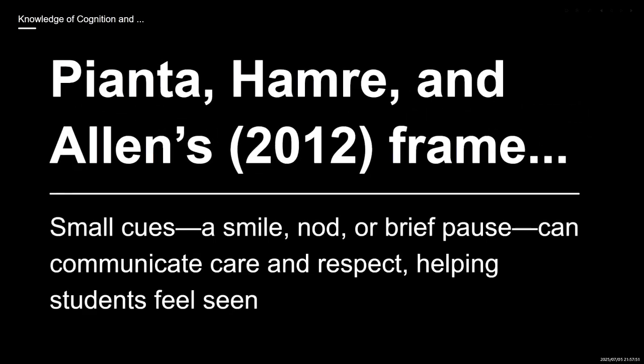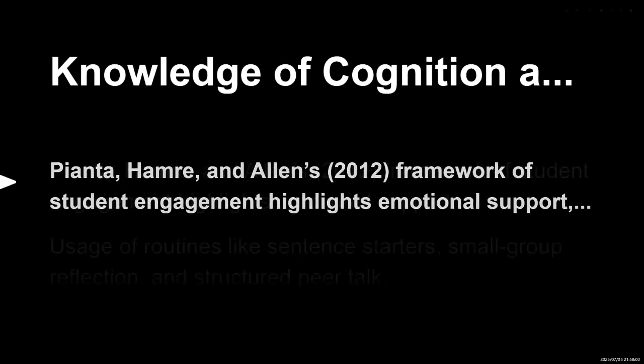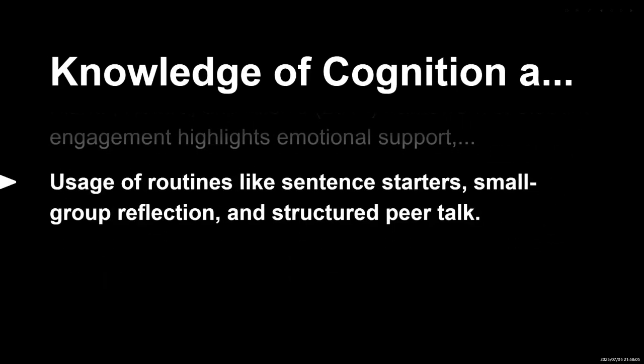I now recognize how even small cues, a smile, a nod, or a brief pause, can communicate care and respect, helping students feel seen. These gestures are not minor, they are central to classroom engagement. Moving forward, I will prioritize interactive, emotionally responsive communication. I plan to use routines like sentence starters, small group reflection, and structured peer talk.